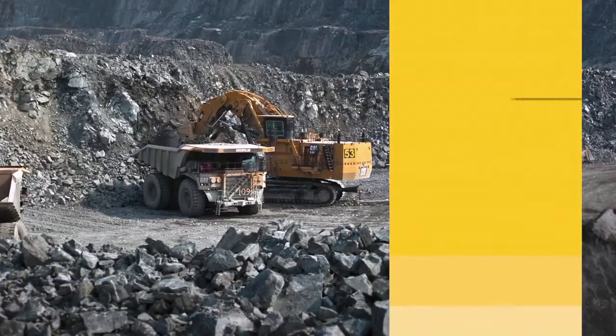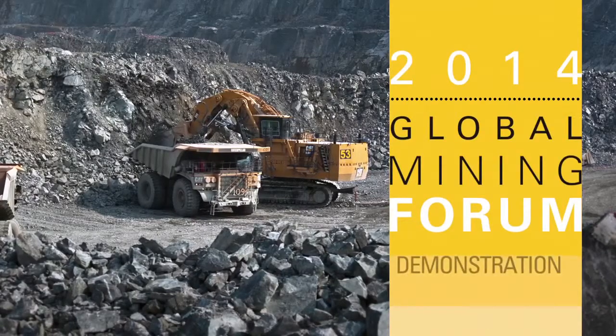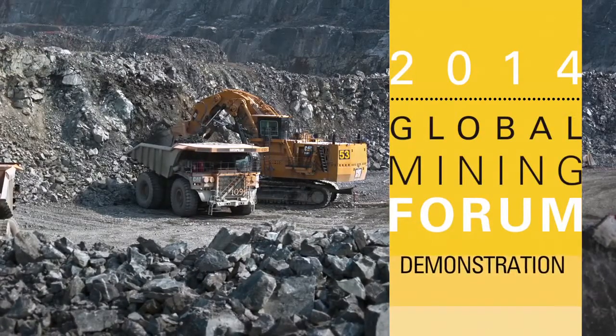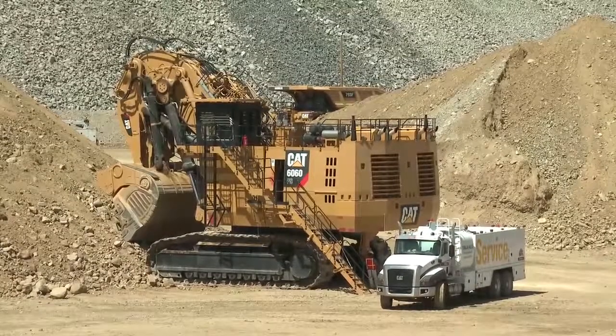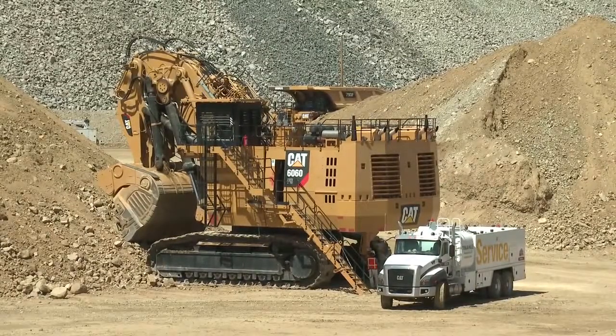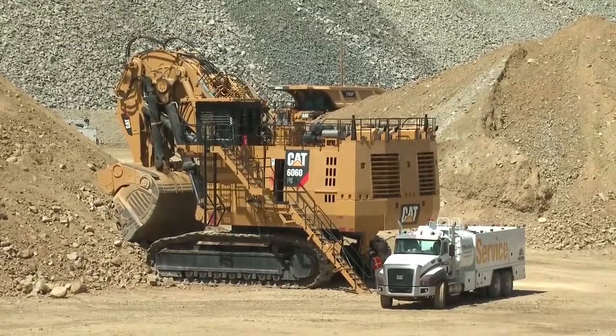My name's Ken Clifton. I'm an application specialist for Caterpillar out of the Global Mining Division in Peoria. And one of the things that you see is our CAT vocational truck. That's a Class 8 vocational truck. Again, a lot of options to put on the back of that. The option that you see on that truck is an IMT service body.